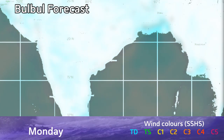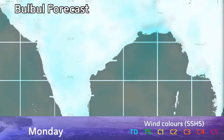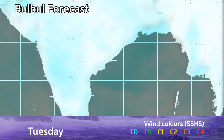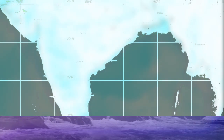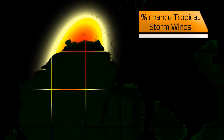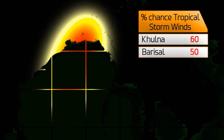GFS now wants it to go inland and dissipate. Some models still holding on to the idea that it will stall offshore and turn back around, although it will be stalling so close to the land that it will have significant impacts along the coast. Either way, it doesn't look like we're going to get away without any impacts here, unfortunately.